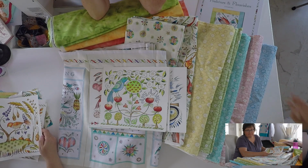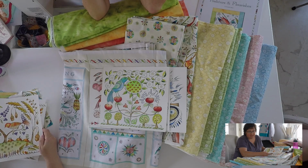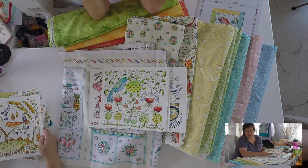But isn't it amazing where they get it from and how they make it? You know, how they brought it to tone on tone. They took the coloring out of the leaf and just had it as a line drawing and a little pop of white.